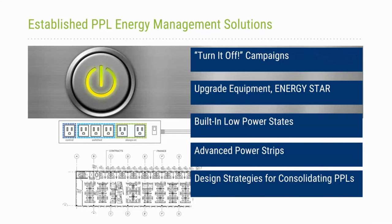Built-in low power states. This is something that comes with a lot of pieces of equipment, of course, computers and multifunction printers or printing devices. So making sure that those built-in low power states are actually deployed on devices. Perhaps that's a policy rule that the organization takes on and uses at a high level to make sure that those built-in low power states are being used.